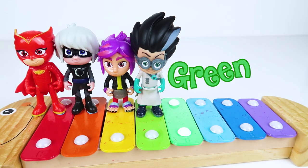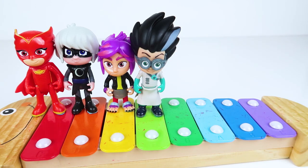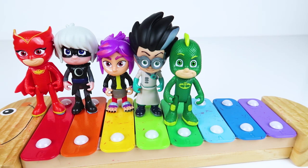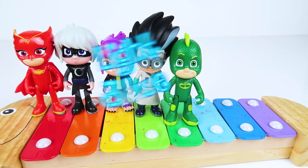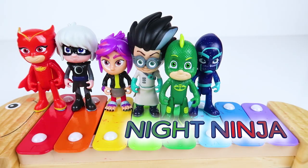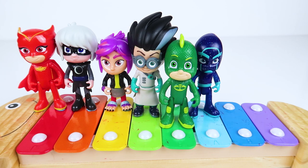Green. Gecko. Super lizard grip. Light blue. Night Ninja. I do the evil laugh. Mwahaha.